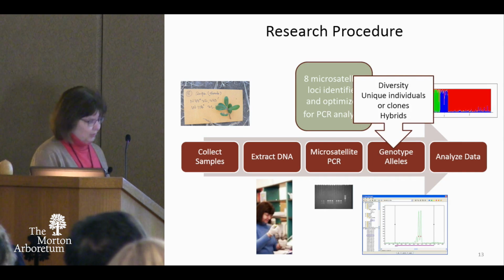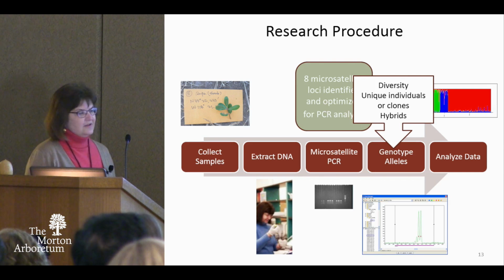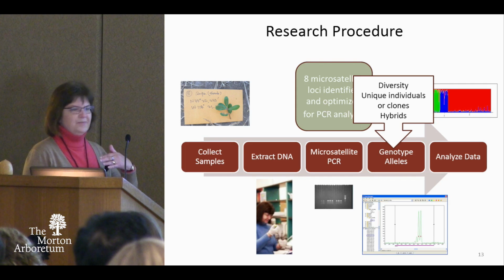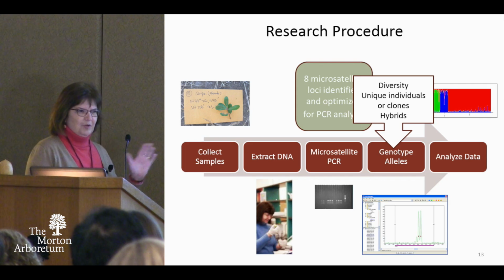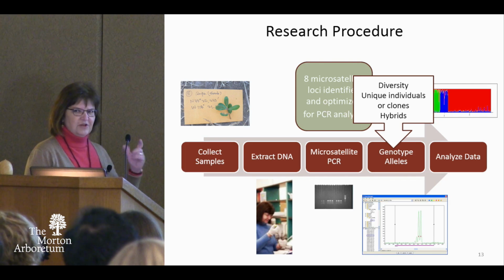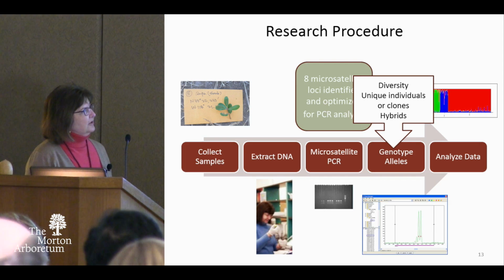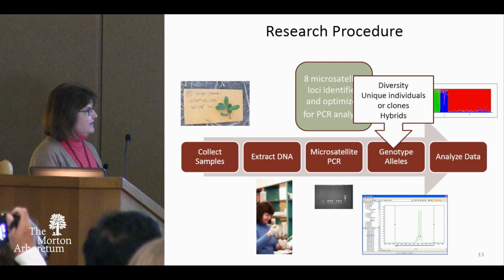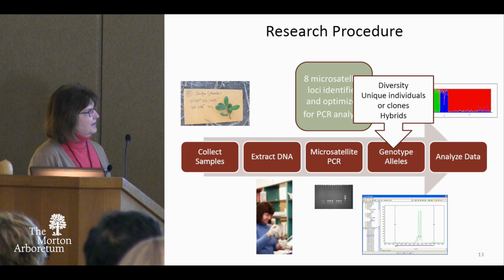And so it's really here where we determine what alleles are in a particular plant. And there'll be two alleles, one from the mother, one from the father. They could be the same length, they could be different lengths. But by analyzing that, we can look at the diversity, and we can see if they're unique individuals or clones, and we can look for introgression and hybridization. So that's our key finding here.